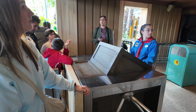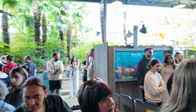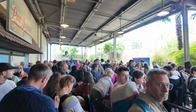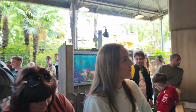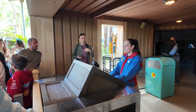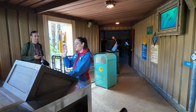So we've made it to the merging point of the ride. It's taken us 43 minutes to get here, but you see all the queue that we've gone through. So it looks very daunting, but it's about 43 minutes worth of queue. So we merged with the rider access and lightning lane, the express thing. So yeah, it should be through in a minute hopefully.